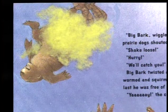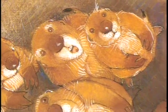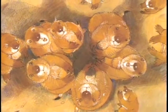"Yay," the crowd cheered. Big Bark fell faster and faster. "No," the prairie dogs scattered. "Get back here," yelled Pip. "Quick, make a circle. Hold out your paws." They ran to the left. They ran to the right. Then they ran back to the left. Look, they're all looking up, waiting for Big Bark to land. Plop. "You saved me," Big Bark cried.